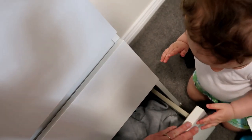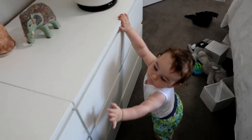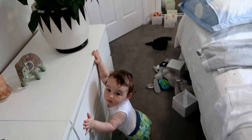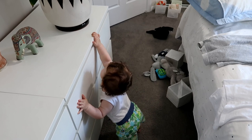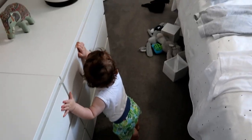Okay, thank you, Jetty. Thank you, darling. Thank you, very helpful. Close the door. Thank you very much. I'm just gonna get started. So helpful, Jetty. Mummy can't get into the drawers. That's cool, I'll just wait here.